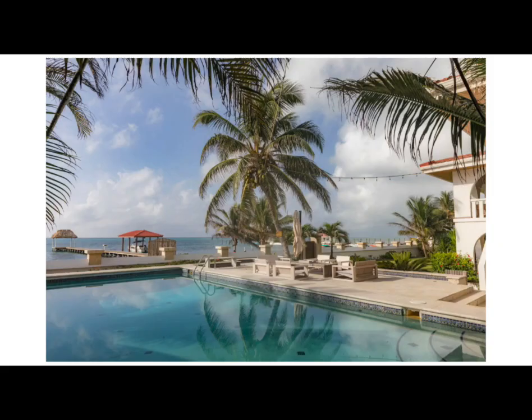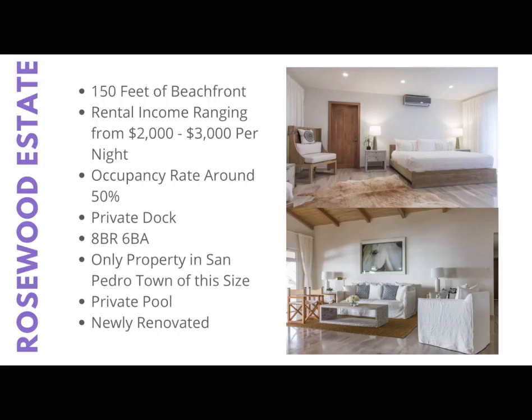The property rents for $2,000 to $3,000 a night, and is currently in its first year of being rented, seeing an occupancy rate of around 50%, which is only expected to grow. As I mentioned, there's a private dock. It's one of the only properties in San Pedro town of this size, newly renovated. So this is a very interesting property, having your own kind of king palace, but also having the factor to be able to rent it out and generate a significant amount of income.